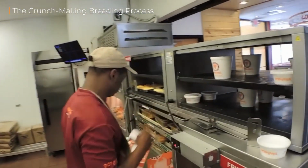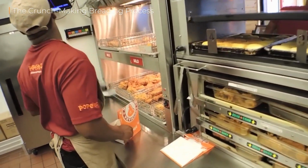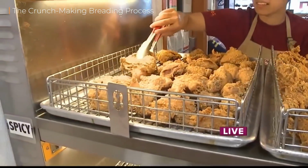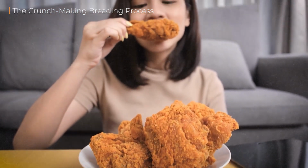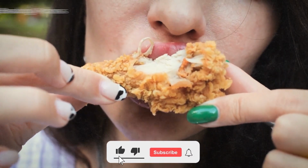Now, you've got this beautifully breaded piece of chicken, ready to fry. But how does Popeyes get that perfect golden color and maintain its crispy texture every single time, even with massive lines and rush hours? The answer lies in their expert frying technique that makes Popeyes fried chicken one of America's greatest guilty pleasures.